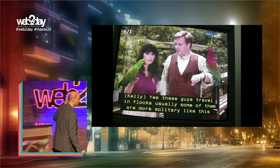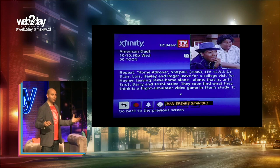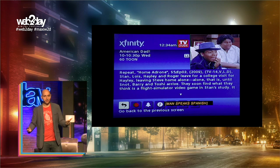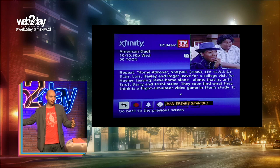So teletext didn't make it to the US, but of course, in the US, TiVo is a big deal. The moment TiVo came out, they were ready for this, because the API existed for 20 years already.